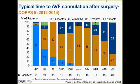in all of the other countries, it's the great majority of the facilities, the typical time is 2 months or less. In Japan, it's actually 1 month or less. And they also have lower blood flow rates in Japan, which makes that feasible. But in the United States, 72% of the facilities indicate the typical time is more like 3 to 4 months. And so this then affects the ability to start dialysis, for instance, with a fistula if it takes longer to cannulate it for the maturation process.